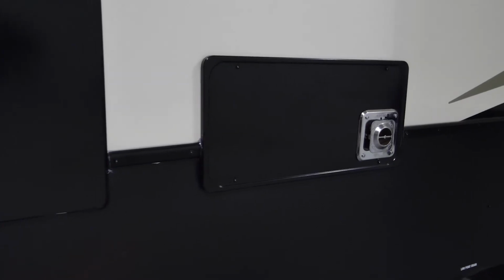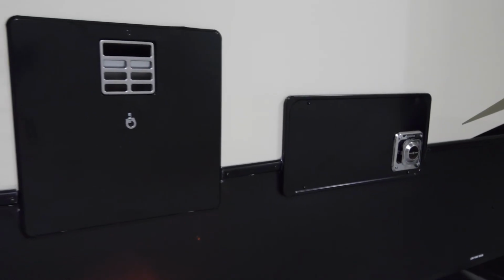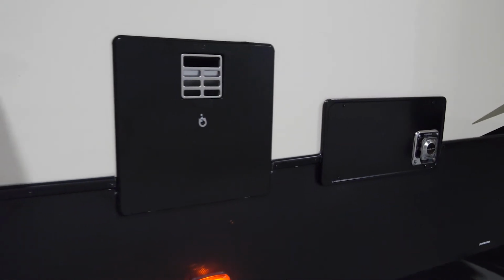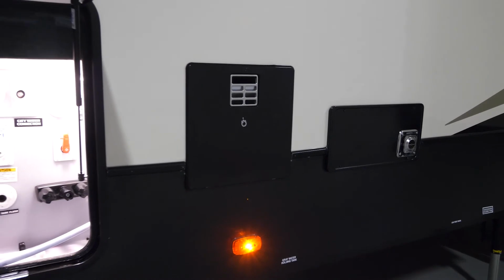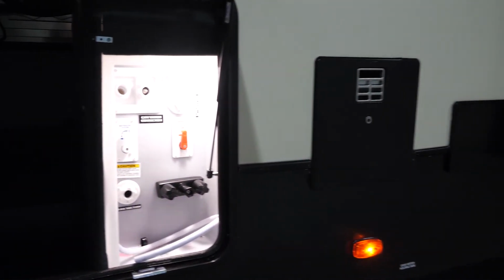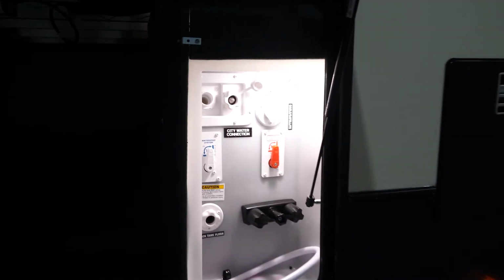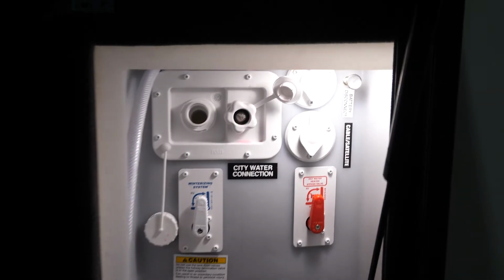On the off-door side of your coach, you'll have your 35,000 BTU furnace. Then right next to that, you have your 6-gallon, 18-gallon quick recovery water heater. As you move forward, you have your universal docking station, which is going to have your city water connection, your battery disconnect, black tank flush, your winterization switch, all the good stuff there, so it's not going all around your campsite.